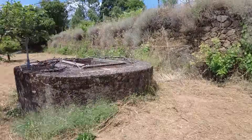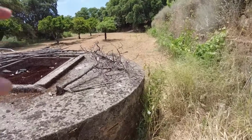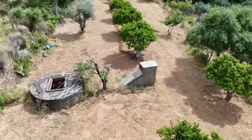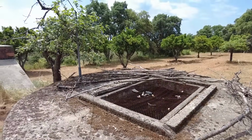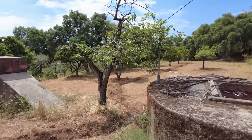And the well, it's covered. First for protection, then it prevents leaves and other stuff from going in. But you do have a mesh here. But as I was told, they never ran out of water on this well. Never. That's why they don't even use the borehole.